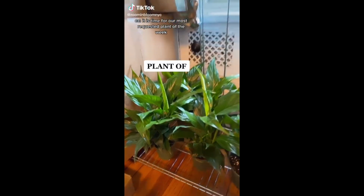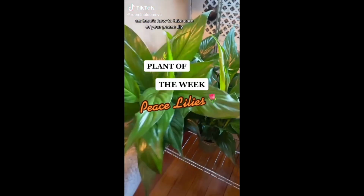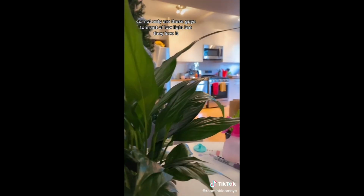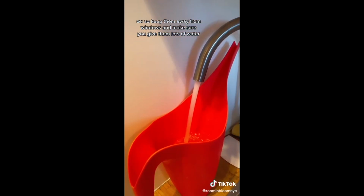It is time for our most requested plant of the week. Here's how to take care of your peace lily. Not only are these guys tolerant of low light, but they love it, so keep them away from windows and make sure you give them lots of water.